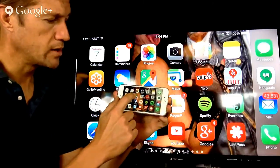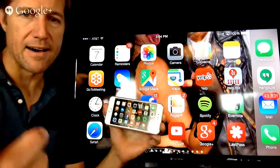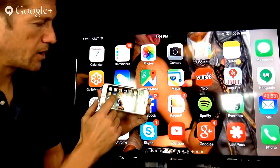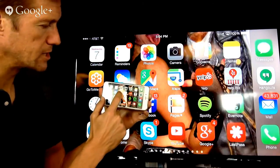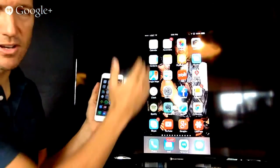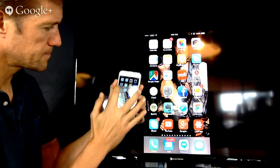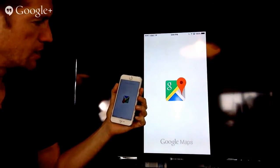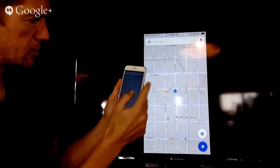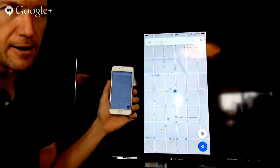So I'm going to show you really quickly. We've actually downloaded the Google Maps application, and I actually have Dave Zundel from one of our customers here that's going to be helping us through this. I'm going to turn it sideways here so you guys can see. You can see that's the way it looks normally. I'll show you again. You click on the Google Maps application right there.